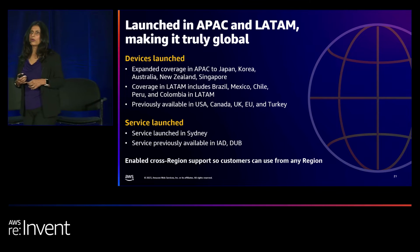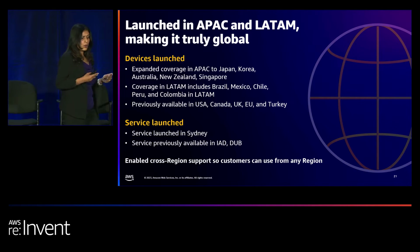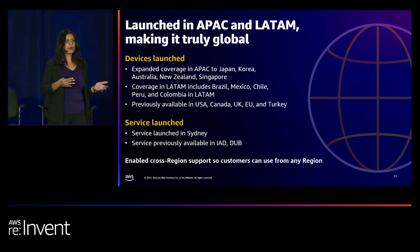As customers scale, we wanted to make sure they don't face any latency with the service. So we launched Monitron in the Sydney region as well, in addition to IAD and Dublin.